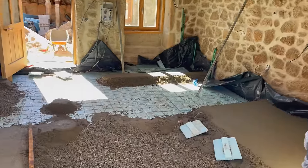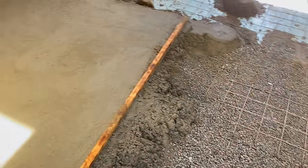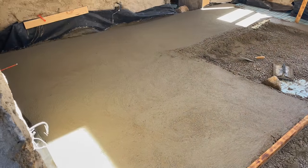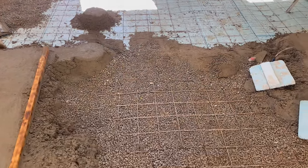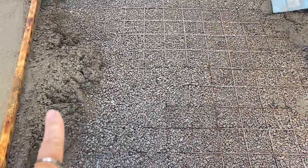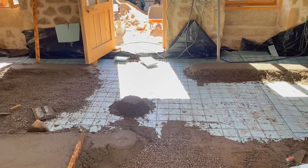It's lunchtime and everyone has disappeared. And this is how the floor is looking. Nice and smooth. And so I'm using this gravel first and then putting the concrete mix on the top. And obviously there's some wire here for support as well. So by the end of today, this will be finished.